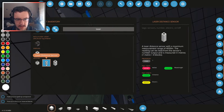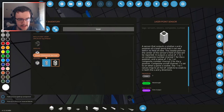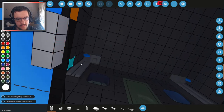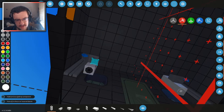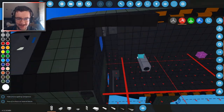The distance sensor. Wait, which one is the one that actually sends out a laser beam? That's a display. This is a sensor. That's a sensor. That's a sensor. But which one's the one that actually sends a thing? The 3x1. This one. Yeah, okay. Cool. So we'll actually just have, like, two. Should we have them there? No. Oh, we can't even have it there either. Ah, it's so annoying.